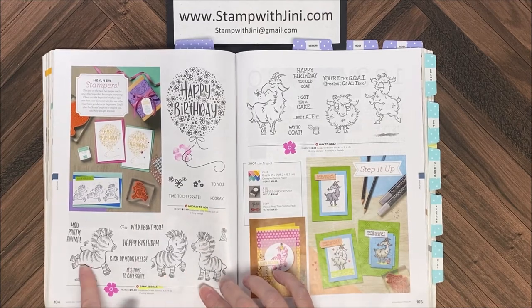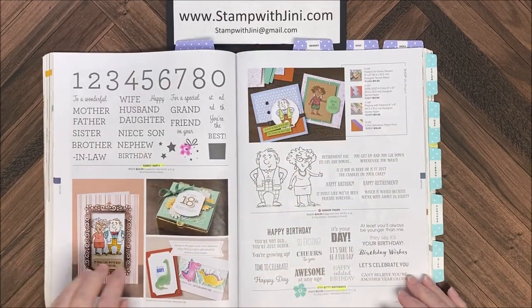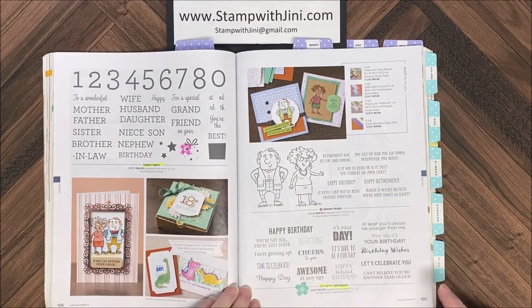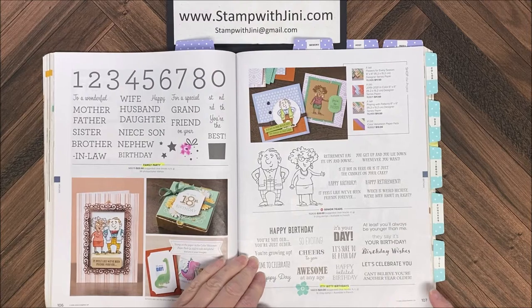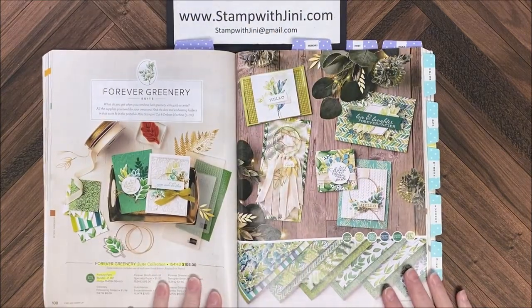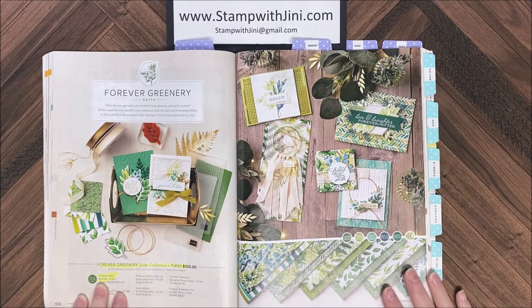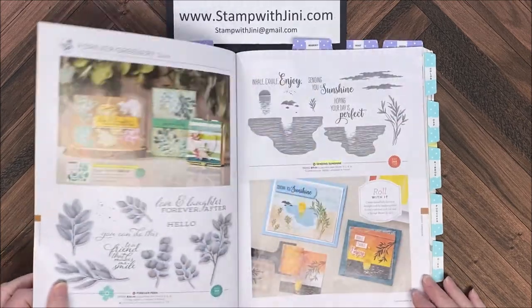This is one of my favorites. The little faces are just adorable. Family Party and Itty Bitty Birthdays on page 106 and 107. And another collection, the Forever Greenery Suite, is retiring. The Bundle, the Designer Series Paper, the Gold Cut Laser, the Gold Hoops, they're all going to be gone.